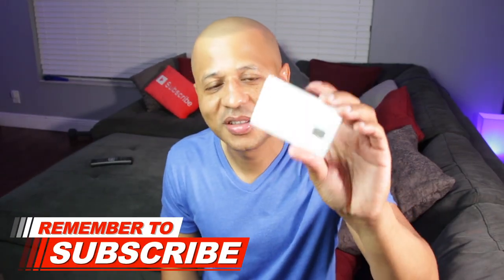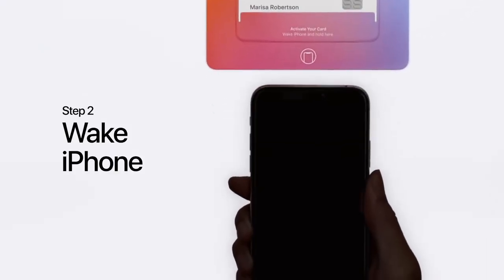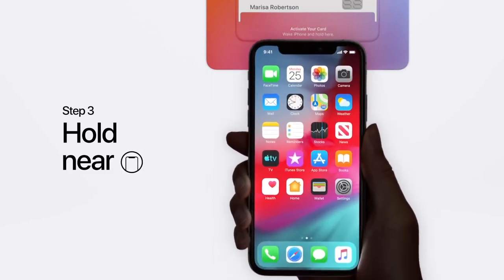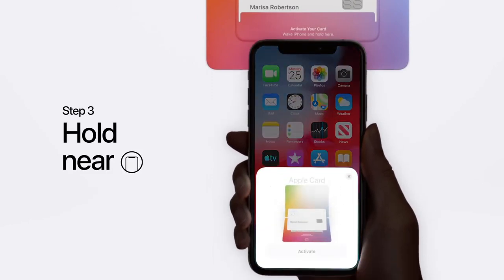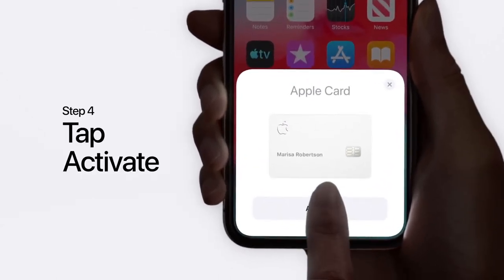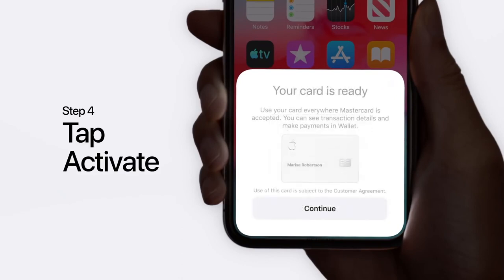When you think about what they're doing here with this card now in 2019, first of all, here's the way you activate the card. No phone numbers to call, no punching numbers, nothing. This thing is so easy, like the commercial said, even a caveman can do it. It takes literally less than 5 seconds to activate this card.